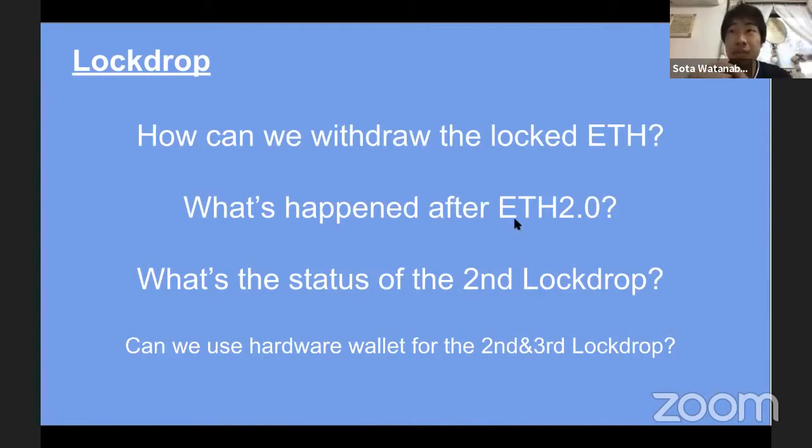Especially the third Lockdrop is key. So we're going to have a third Lockdrop during the Polkadot parachain auction, by locking your DOTs on our slots, our chain. So you can get Plasm tokens with a very good rate. Yep. Then we can be a parachain.